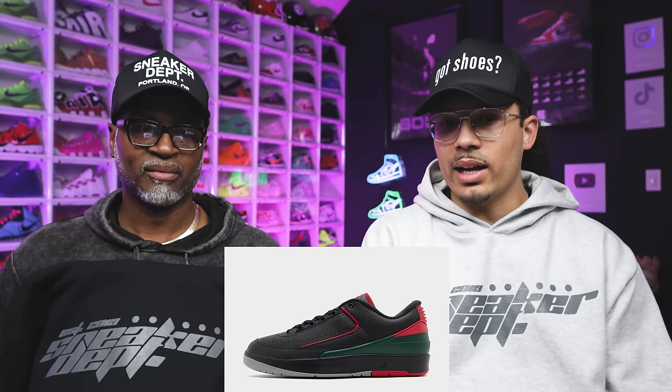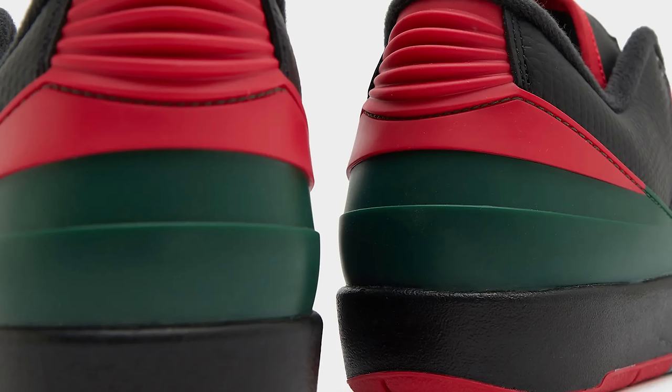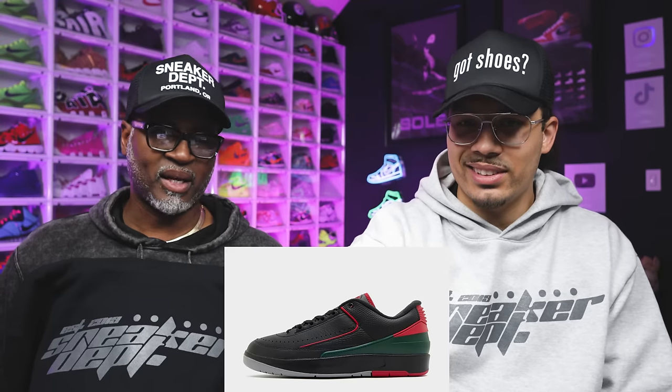I think the only thing people might have issues with was the Doernbecher and the Gratitude. Maybe the Soulfly, depending on where you live or whatever. But besides that, everything's kind of whatever. I mean, I think it's a clean shoe. I think they did pretty good on it.